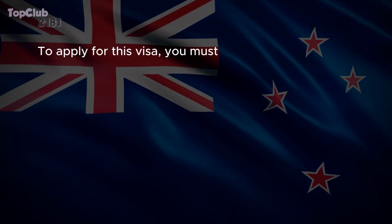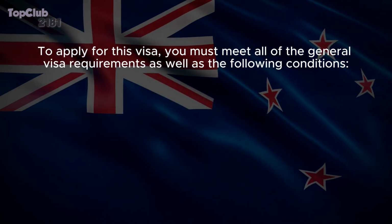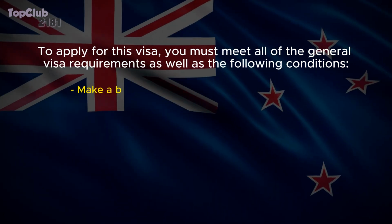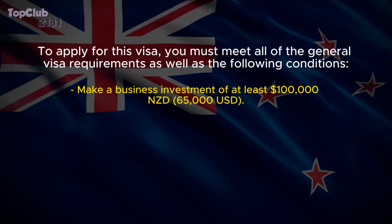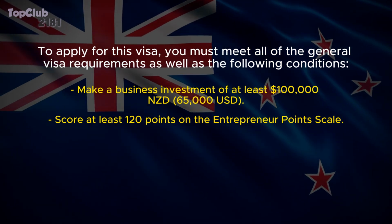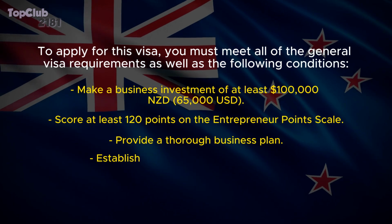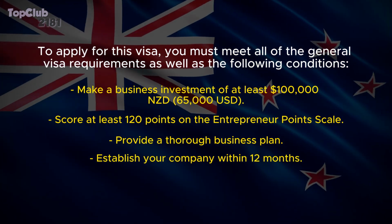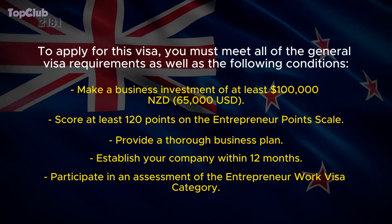To apply for this visa, you must meet all of the general visa requirements as well as the following conditions. Make a business investment of at least 100,000 New Zealand dollars. Score at least 120 points on the Entrepreneur Points scale. Provide a thorough business plan. Establish your company within 12 months. Participate in an assessment of the Entrepreneur Work Visa category.